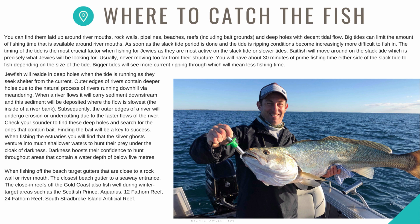Jewfish will reside in deep holes when the tide is running, as they seek shelter from the current. Outer edges of rivers contain deeper holes due to the natural processes of rivers running downhill by meandering. When a river flows, it will carry sediment downstream, and this sediment will be deposited where the flow is slowest, usually the inside of a riverbank.